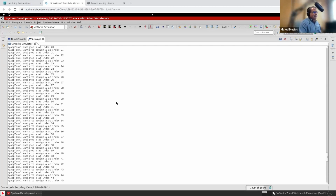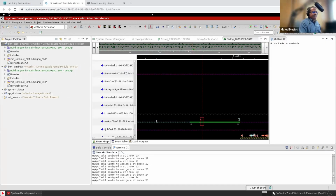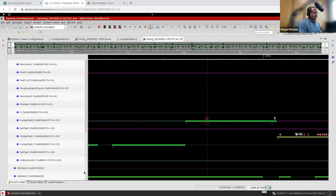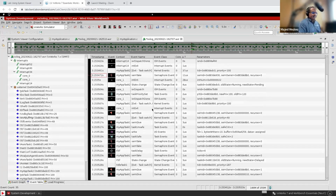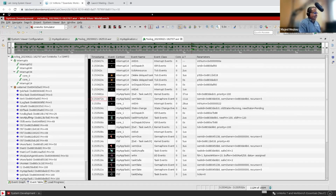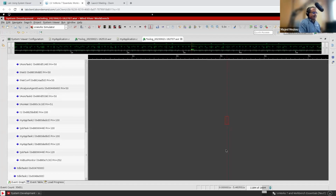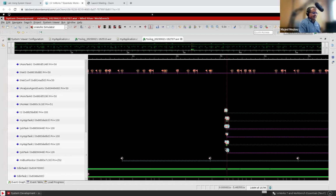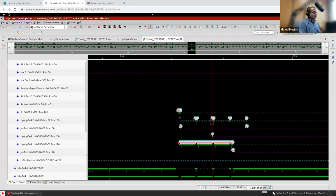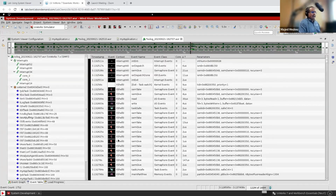Okay, let me go back to the system viewer graph, because I wanted to let you know that there is not only the graph, but you also have the event table. So you can see the events in your graph. And when you zoom in, you will get fewer events. Okay, so 100%. Go back to the graph, and for example, you zoom in here, you zoom in the creation phase, and then you select event table in order to see all the events.